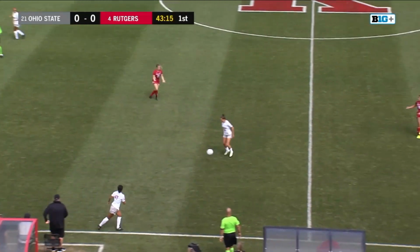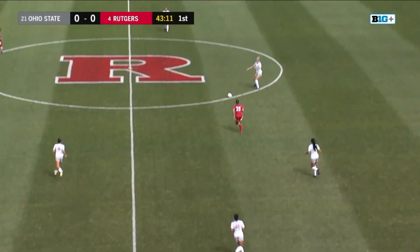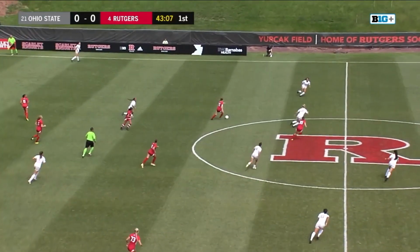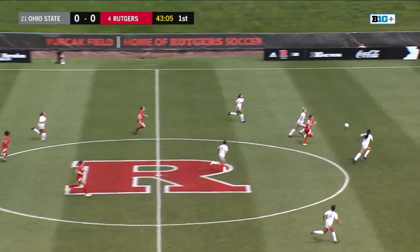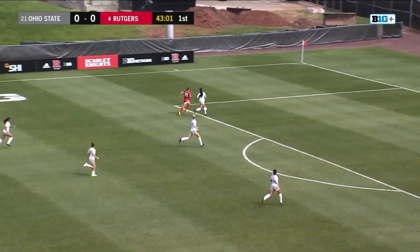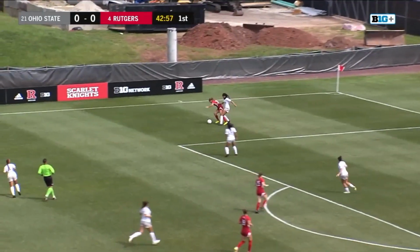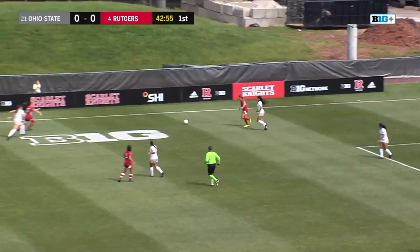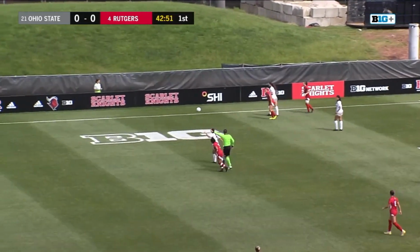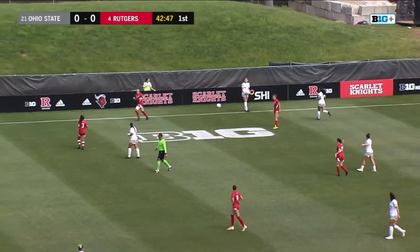Fisher, number 2 in the white kit. If you follow this Ohio State team, she's one of the names you will know. Among the all-time leaders in scoring in all the offensive categories. But a takeaway in midfield by Sarah Brocious, looking forward for Allison Lowry, and she finds it. And now Lowry looking for some support. Oh, well defended, though, by Ohio State. That's Talani Barnett, one of the center backs, a super senior who got back defensively.